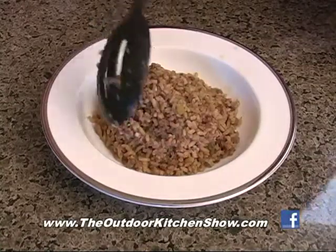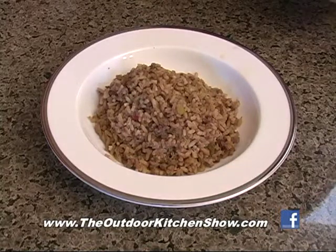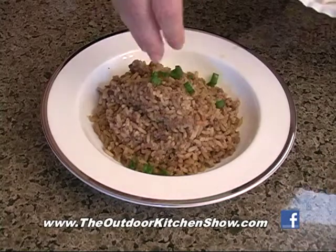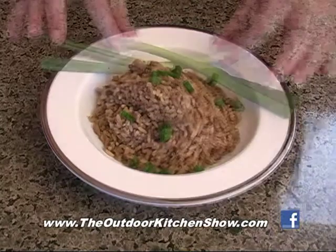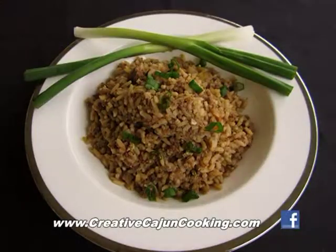Okay, well, behind the scenes at the Outdoor Kitchen Show, I usually don't film this part whenever I'm making a pretty plate. Got a little bit of green onion here. Makes that picture pop. Fix this a little bit and then take my pictures for the website. And it came out looking pretty good, if I do say so myself.